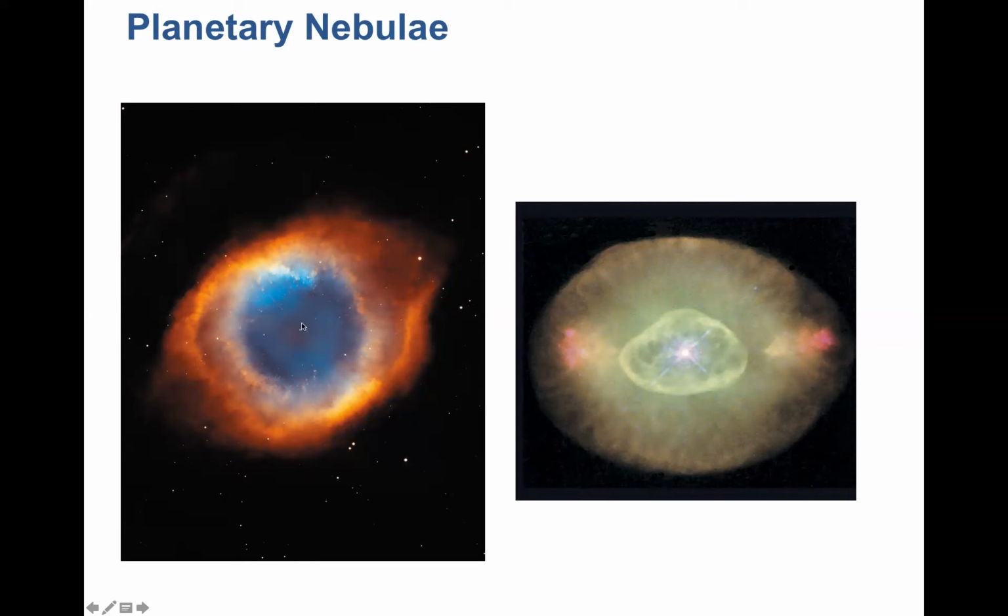Why is it glowing brightly? Because you can see at the center of all of these, there is a very hot, extraordinarily hot, dense thing that is emitting lots of energy that is causing this gas to glow very brightly. And so you get these very nice, beautiful things to look at through telescopes.